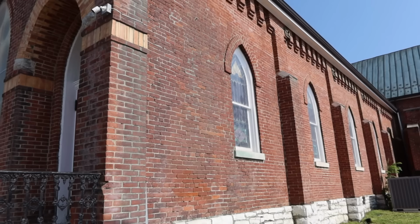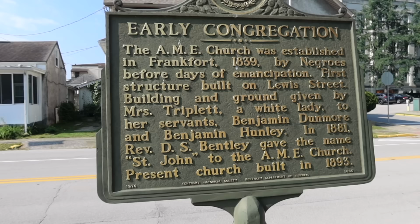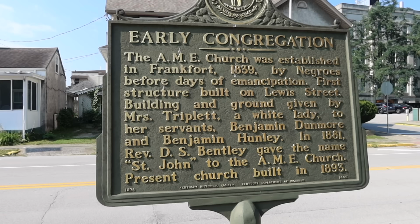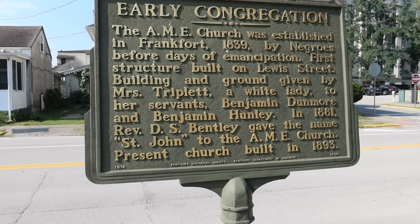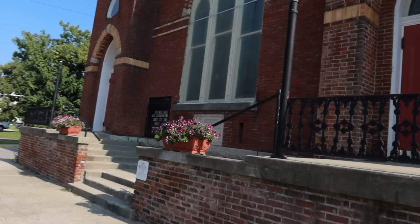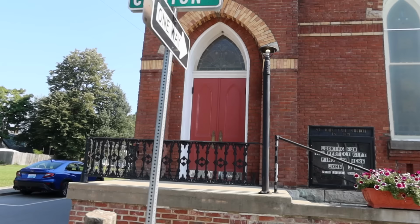Well, I'm standing outside this beautiful old church. Yeah, the city is filled with them. But here's the story of it. The AME Church was established in Frankfort, 1839, by Negroes before days of emancipation. First structure built on Lewis Street building, ground given by Mrs. Triplett, a white lady, to her servants, Benjamin Dunmore and Benjamin Hunley. In 1881, Reverend Bentley gave the name St. John to the AME Church, present church built in 1893. Yeah, this church here. How about that? You can tell it's old.